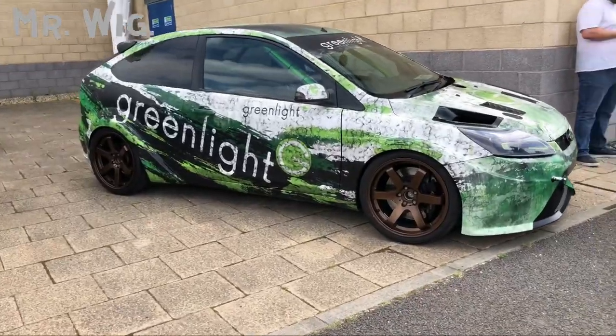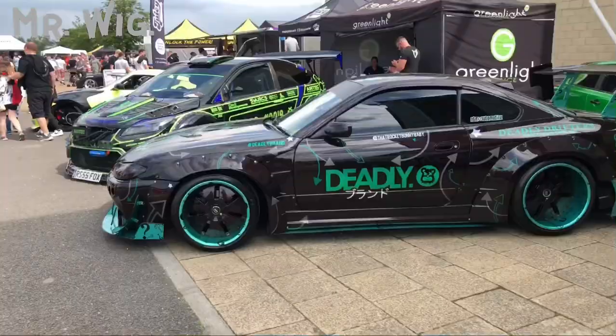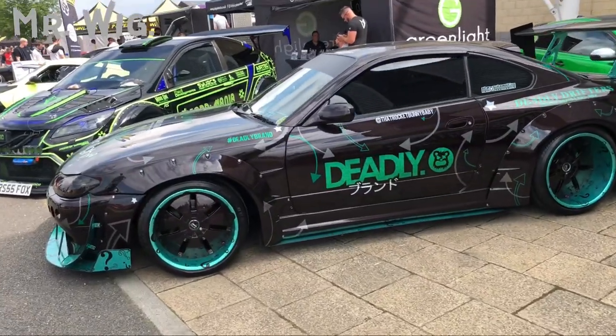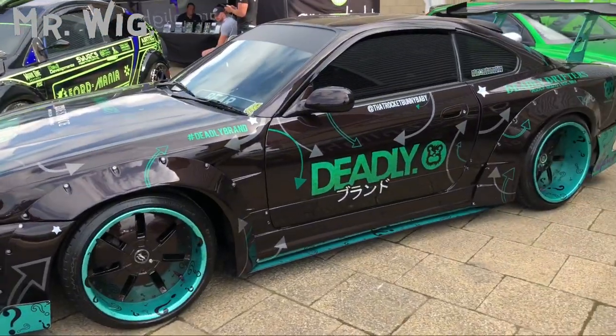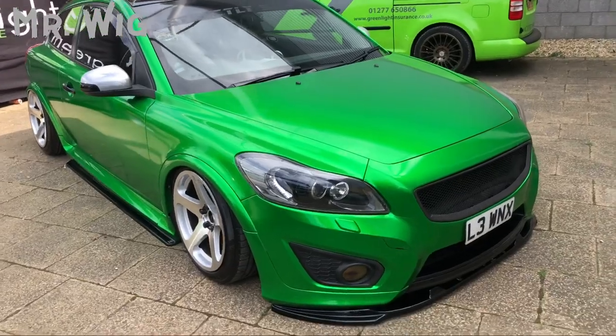Ford Focus, really stunning, beautiful. There are amazing cars here outside as well. Nice, this Nissan S15 Silvia. It's a nice Volvo C30, beautiful in green.